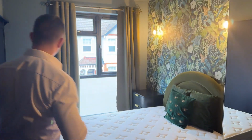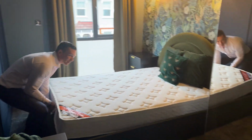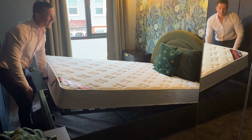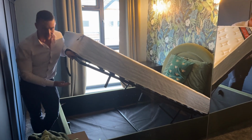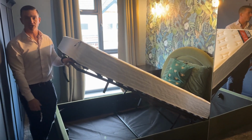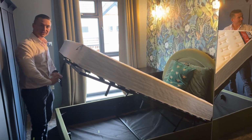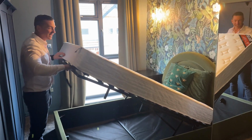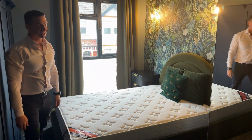Now what I wanted to show you on the bed is that when we get a bed in an HMO, what we tend to do is we tend to get ottoman beds. And the reason we get ottoman beds is again because space is such a premium for a tenant. If you're putting the majority of your life into one room and you've got to store that, you don't want to live in a load of clutter, so they can put their clothes, their summer clothes or whatever it might be, under the bed so that they're easy enough to access when they actually need it.